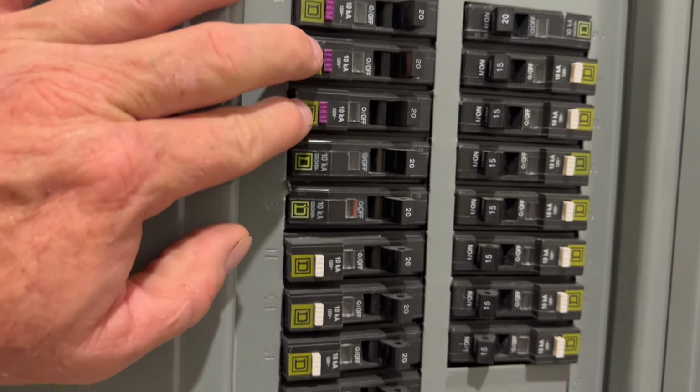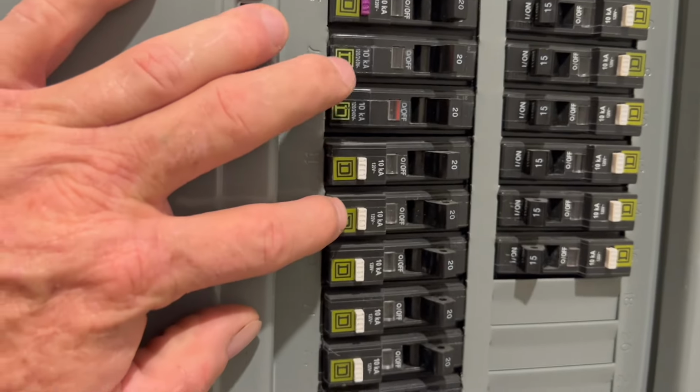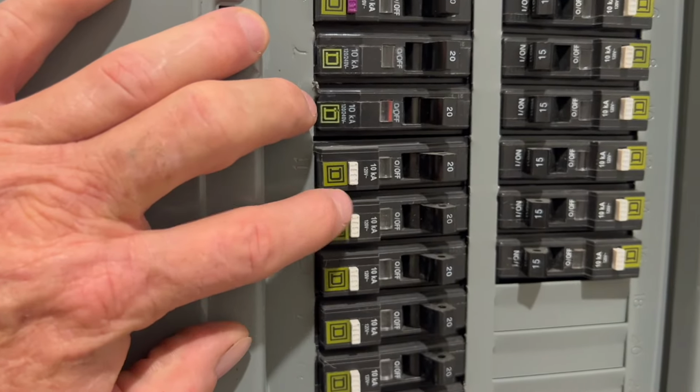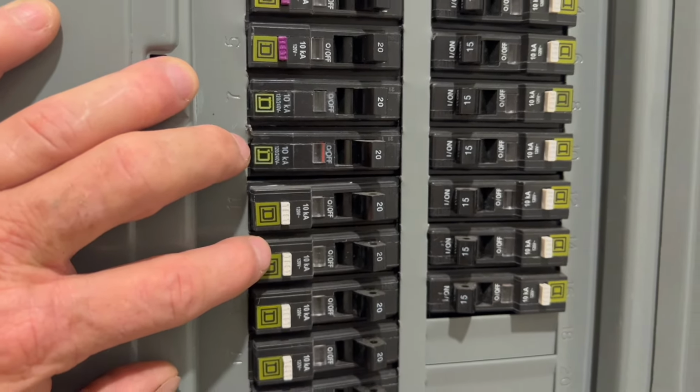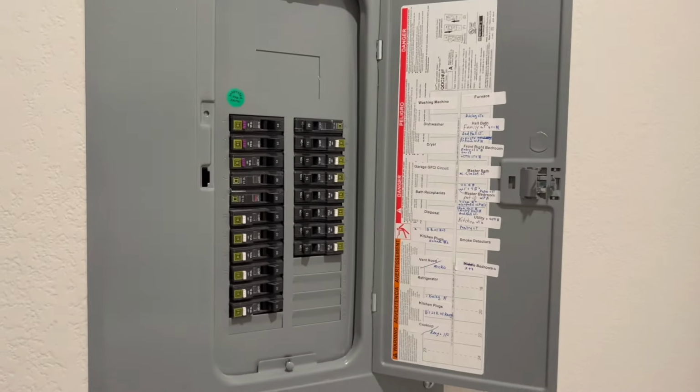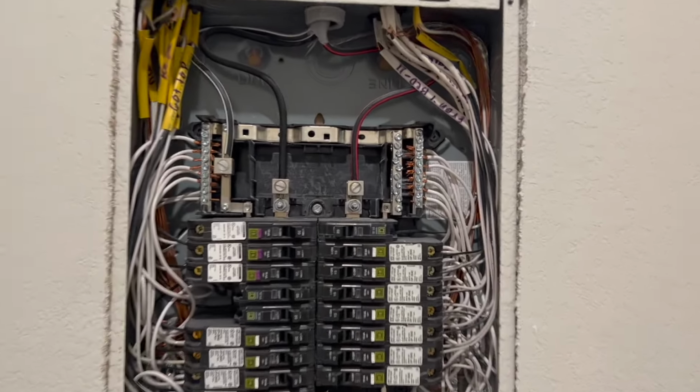I'm surprised I'm not seeing one for the disposal. Oh, there it is. So the disposal is down here. It's just using a different type. This may be a combination arc fault, ground fault. It's not clear. So we'll open up the panel and we'll take a look. Panel cover open. We have a lot of crazy stuff going on.